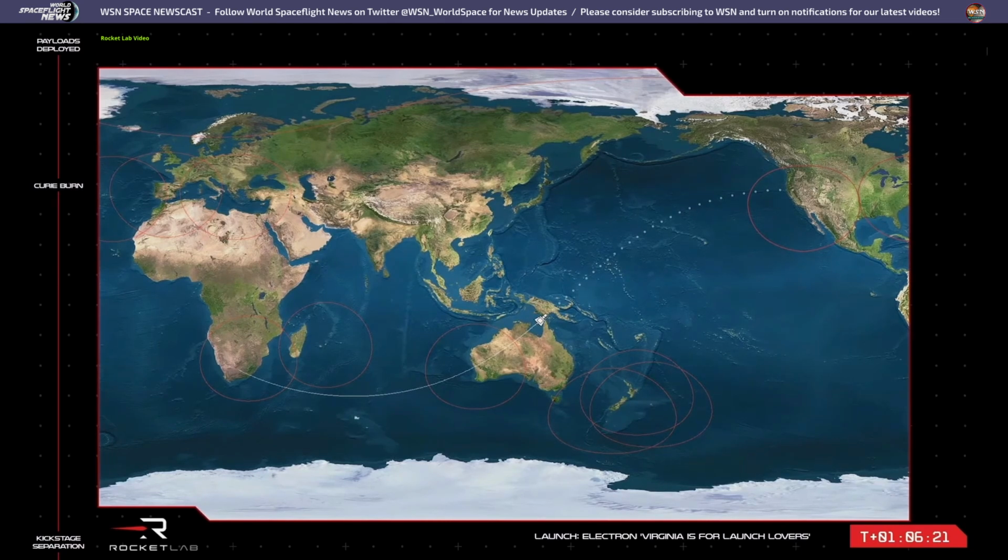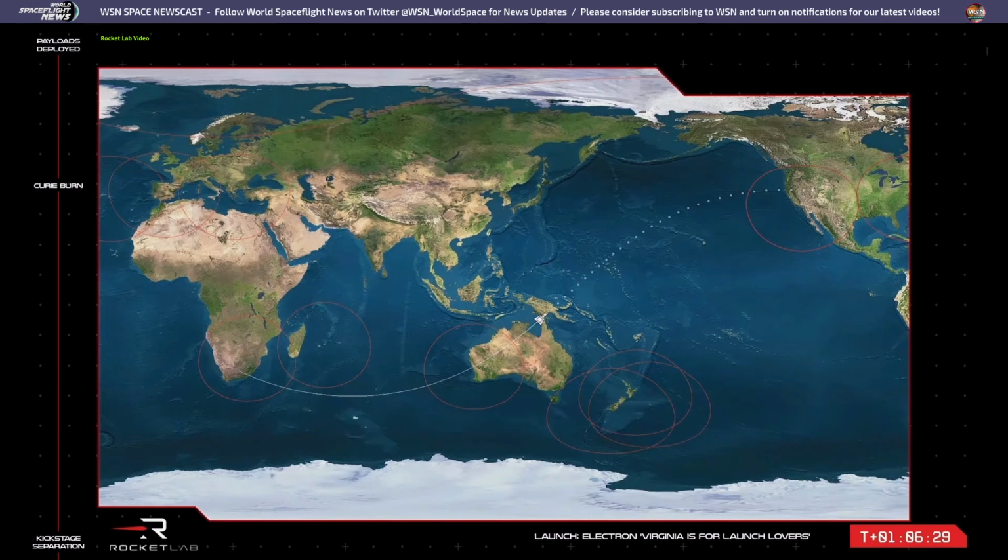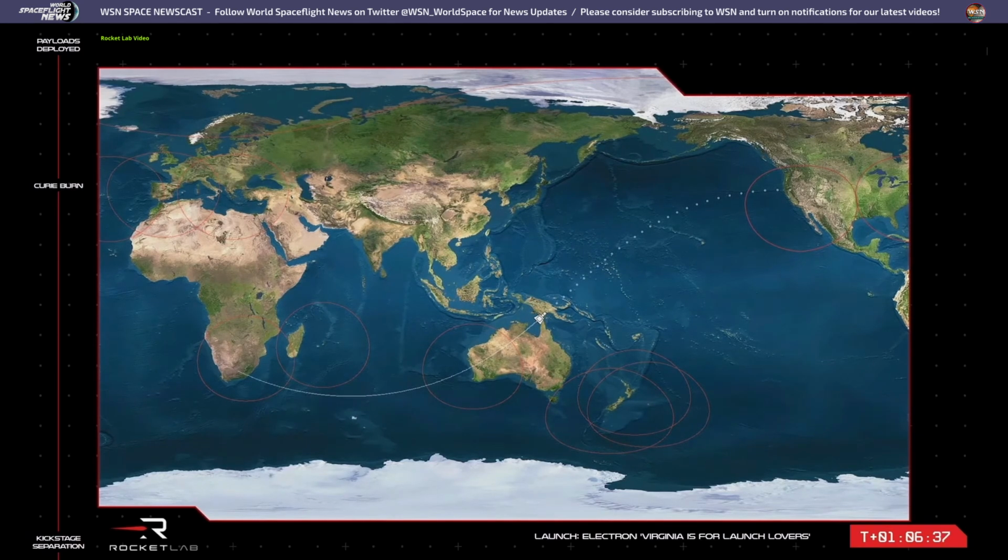So that's all happening right now as we wait for the confirmation of the data to be received from the ground station. Electron communicates with ground stations across the globe, and if we are unable to receive this telemetry from the current ground station pass, we'll just wait until we go over our next ground station pass, which is over the west coast of the United States. So stick with us for confirmation.